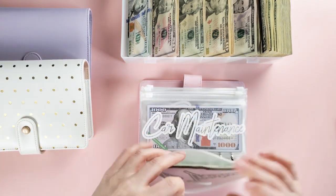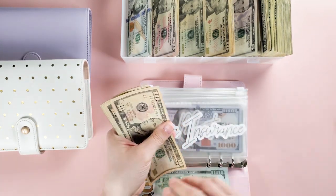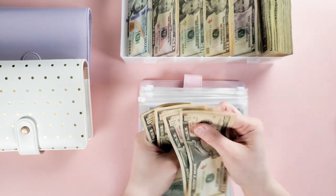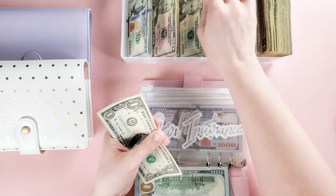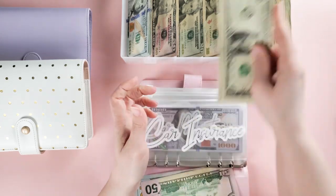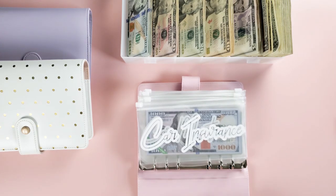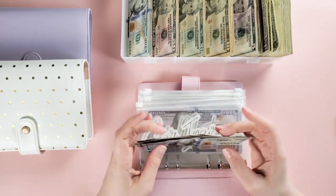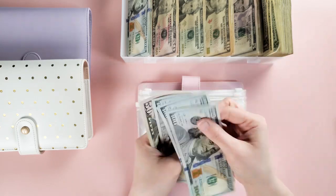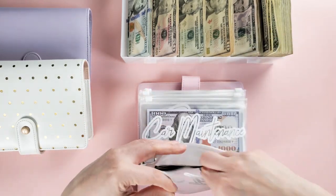So for car insurance, we have 100, 200, 300, 10, 20, 30, 40, 50, 1, 2, 3, 4, 5. So we have 100, 200, 300, 355. 355. Perfect.